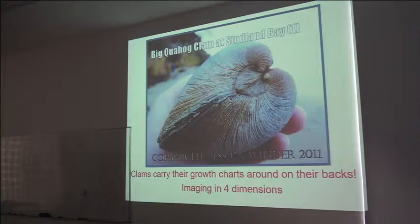2, 3, 4, 5, 6, 7, 8, 9, 10. This is a very large mercenaria. The largest and oldest one was discovered several years ago. He's 108 years old at the Marine Biological Labs.